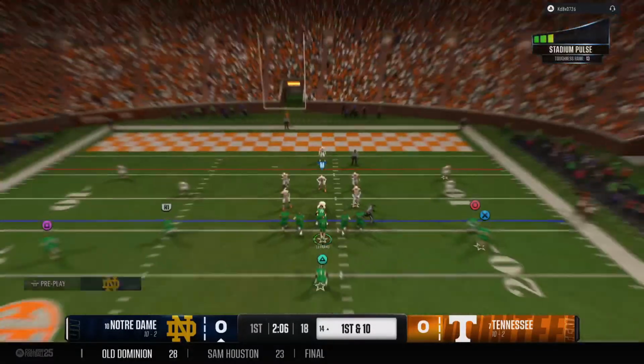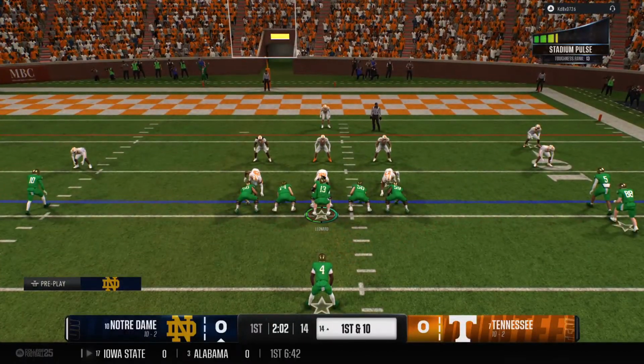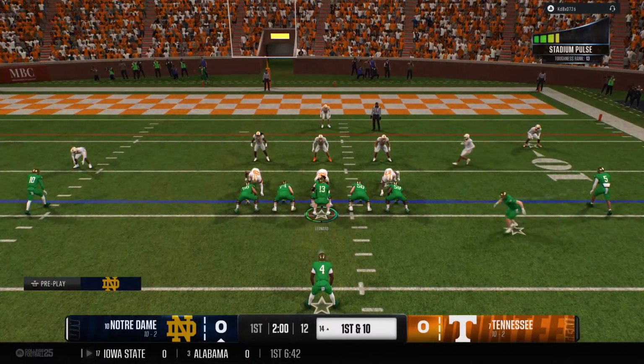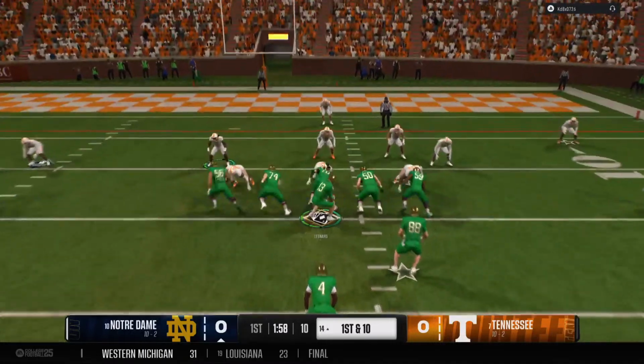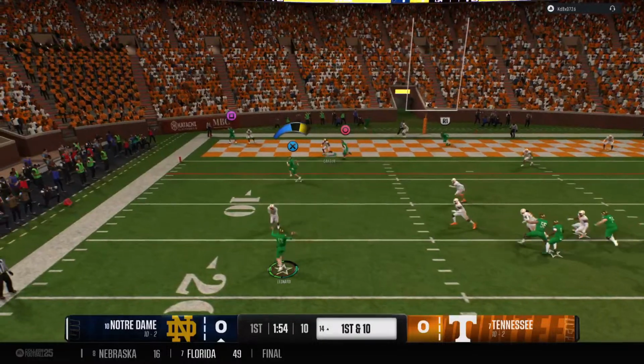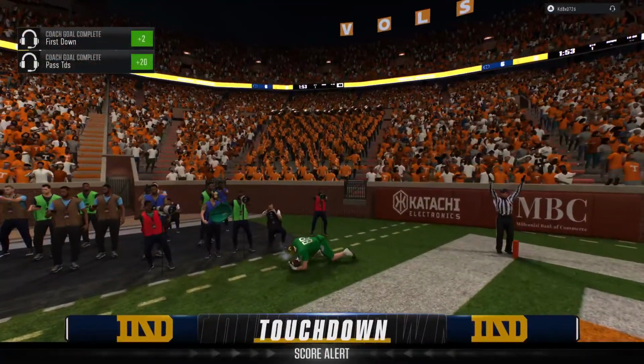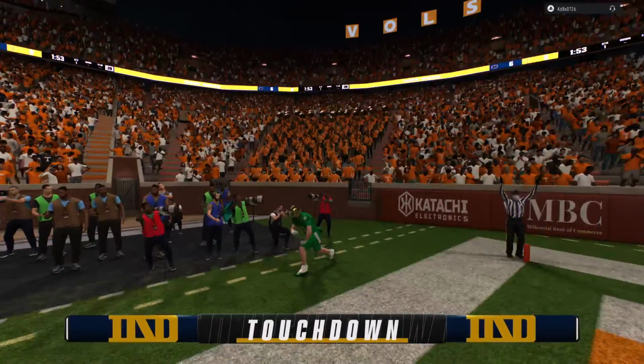Notre Dame getting set with a 1st and 10 coming up. Off the play fake, looking to throw. Quarterback escapes the pocket. Launching one to the end zone. And he scores. Touchdown, Fighting Irish.